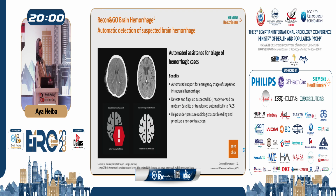We can have the solution of hemorrhage detection. It will detect the hemorrhage, raising the flag that there is an area of hemorrhage here in a non-contrast image. And it will also account for any movement or any shifting of the midline of the brain.